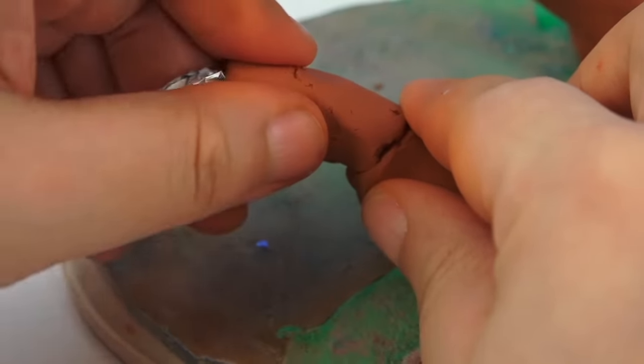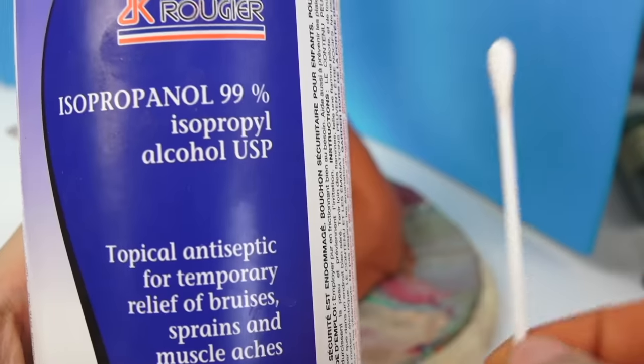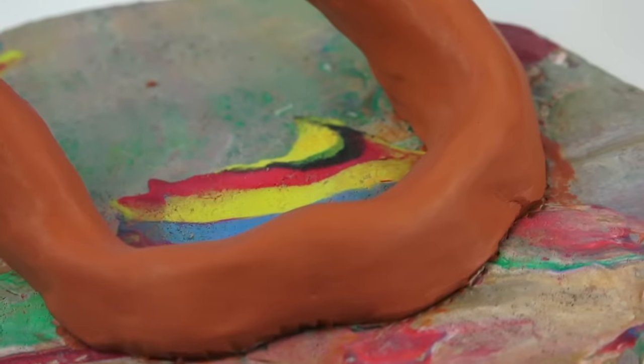As you'll notice, there's a lot of bumps and crevices and fingerprints because of all that smoothing. The best thing to do is take your rubbing alcohol and a Q-tip and smooth it out. You'll see the rubbing alcohol kind of melts the clay, so it evens it out as much as possible.